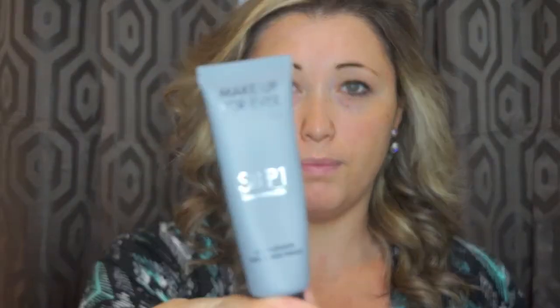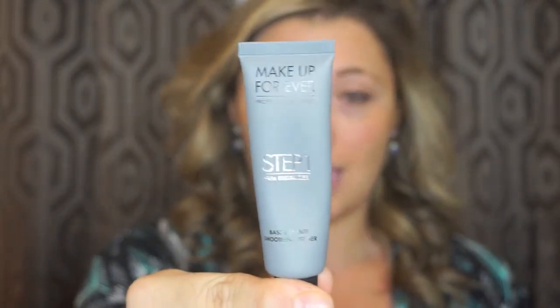So what I'm going to do is start out with my primer. This is the Makeup Forever Step 1. And I am liking this. This is the smoothing one. I just put a little bit on my face and it really helps to smooth out your pores and all of these areas here. And so far I'm really loving it.